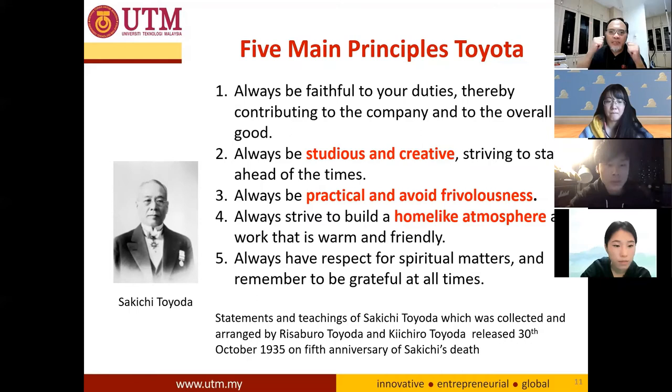For example, he said, you should take your break. Never mind, finish this, then you'll take a 5-minute break. Always be faithful to your duties. You can find out from the Japanese also, but this is the same. So you must be faithful to your duties, and therefore contribute to the company. So everyone will have a very strong belief to give their best to the company, to the overall good.